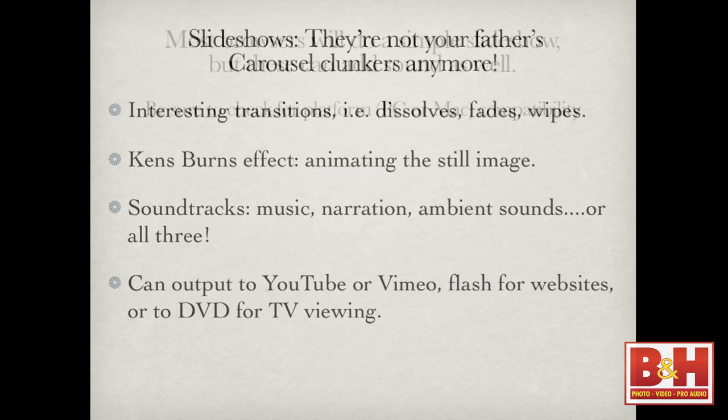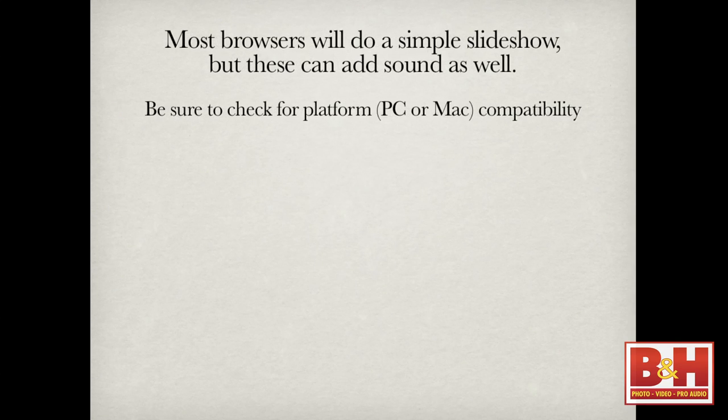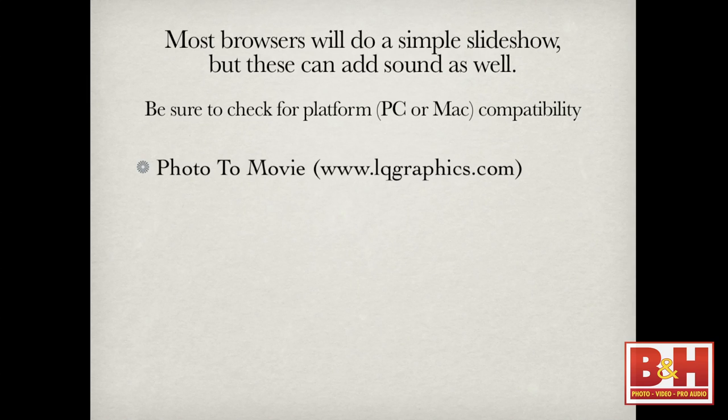These slideshow programs are phenomenal. Most browsers will do a simple slideshow, but these can add sound as well. Be sure to check platform, PC or Mac compatibility. Photo to Movie is a very powerful, kind of unknown program for about $50. It's almost like Final Cut Express. It's very good. It's dual platform. It's lqgraphics.com. You can use it for the Mac or the PC.